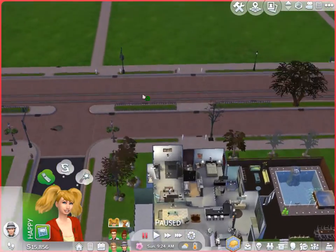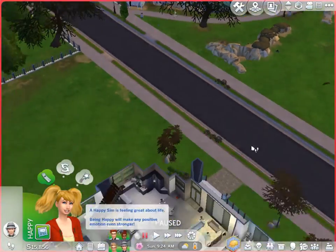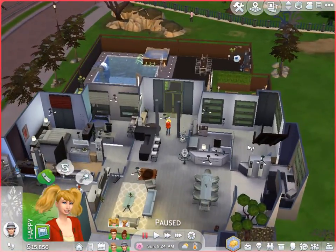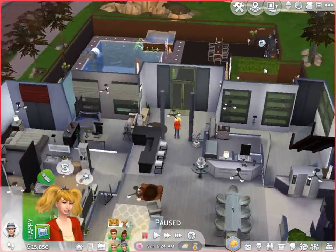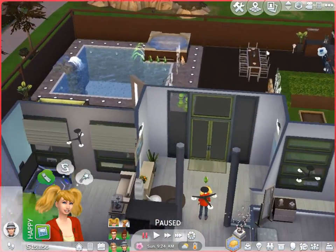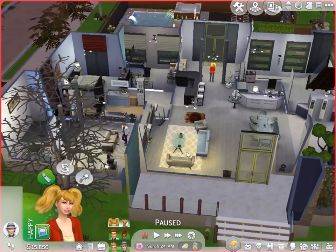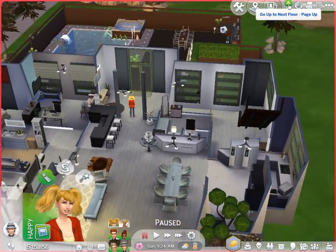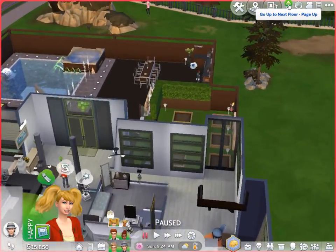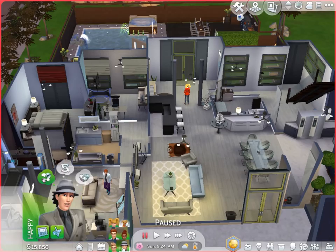I also downloaded something off the gallery for them. I also kind of edited this thing a bit. Just needed to put brain stuff down and make a kid's room more of a teen room since we have two teens.